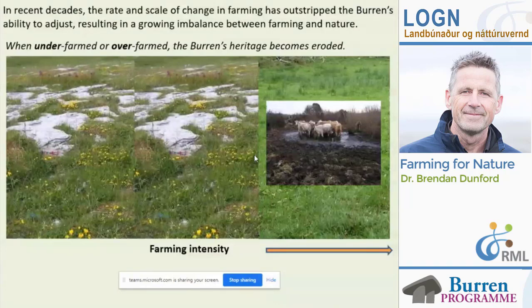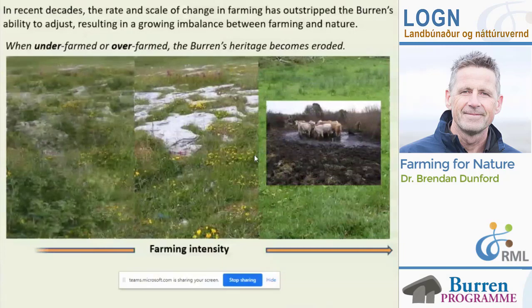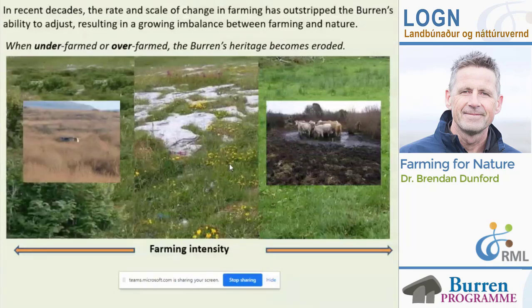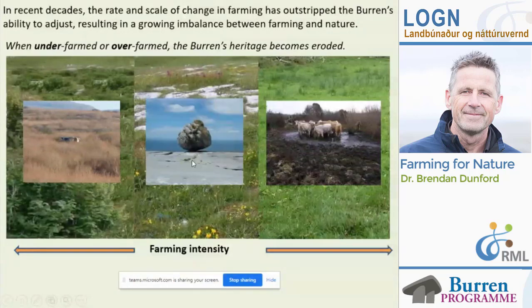But the other problem is that if we farm too little, a lot of this landscape changes back to scrubland and woodland. We lose again a lot of biodiversity. We lose a lot of our archaeology. This is a famous monument in the Burren, but it's disappearing under the forests now. So what we want to do is try and keep a balance between farming and the landscape in order that the farmers can produce food, but also in order that they protect biodiversity and the cultural heritage, the history.